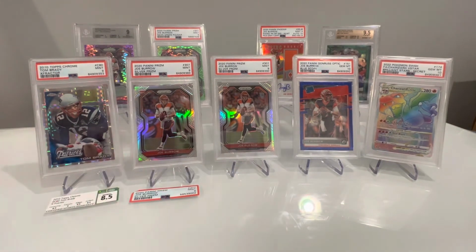A couple of the cards that I don't have that were my buddy's that he submitted was a Panini Element Gold. I believe that one's numbered to 79. It still had the coating on it, but the coating was looking pretty bad. So we peeled the coating off and I subbed it in, and that one came back a 10. That was really awesome.